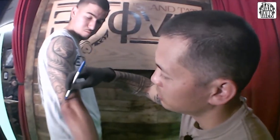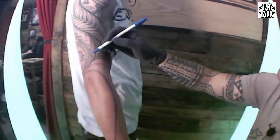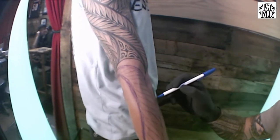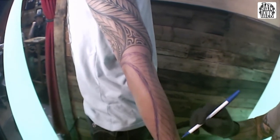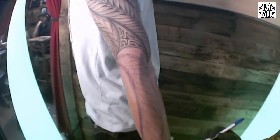I'll probably do this one thicker too. Oh yeah, legacy. There you go. Good shot. So bold lines are really good because it frames everything else, and you don't want it too bold though, because then it overpowers the tattoo.